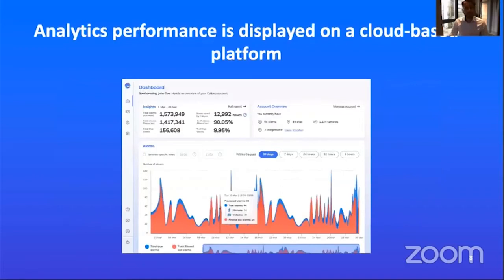Our platform is also fully transparent, meaning every customer gets a web login. They can go on the platform, they can see exactly how many events we analyzed, how many events we filtered out, what was the root cause, and you can see this over the last 24 hours, 7 days, or even 30 days.